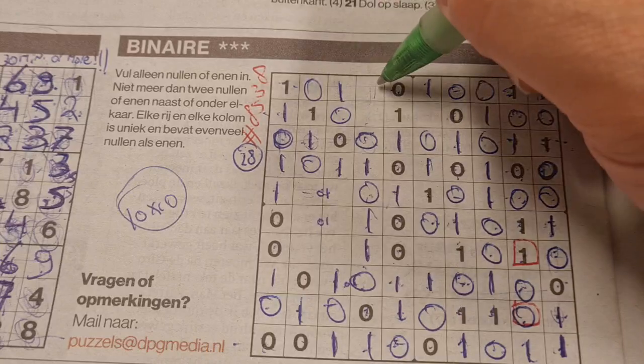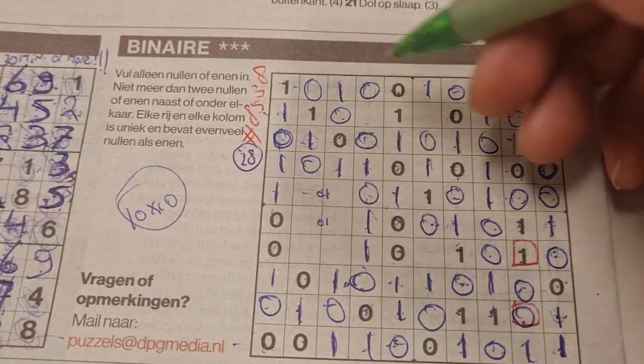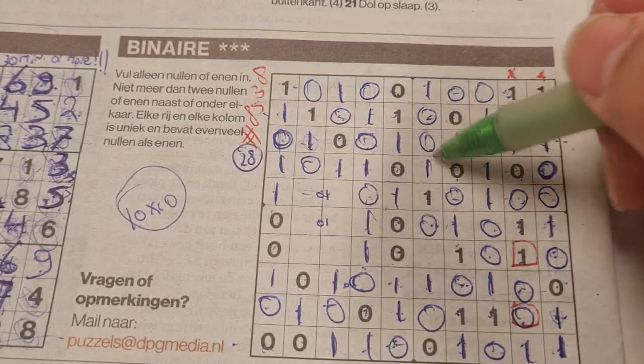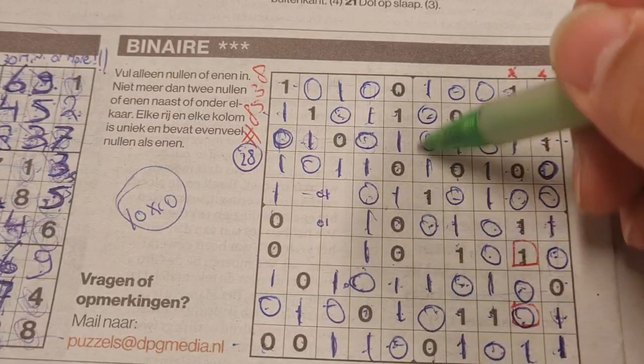1, 2, 3, 4, 5 1s. So the rest are 0s. Between those comes in 1. Double 1, here no, there no. 1, 2, 3, 4, 5 0s. So the rest are 1s.